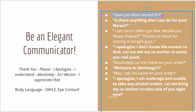Chick-fil-A does a phenomenal job at that, and they are very successful. So maybe we should do something similar and be polite and courteous. Let's learn from that. Is there anything else I can do for you, ma'am? If a customer tells you their phone number or anything and you were unable to understand them fully, you say, I'm so sorry about that, I did not get that. Would you please repeat? Thank you so much for coming in tonight, guys.